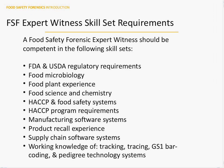What are some of the food safety forensic expert witness skill set requirements? A food safety forensics expert should be competent in the following skill areas. And you'll notice that it's much broader than just being able to identify microorganisms. One, I personally believe they need to have a general understanding of FDA and USDA regulatory requirements. A background with some food microbiology experience is also beneficial. Especially helpful is food plant experience. And then an understanding of HACCP and food safety systems and different HACCP program requirements.